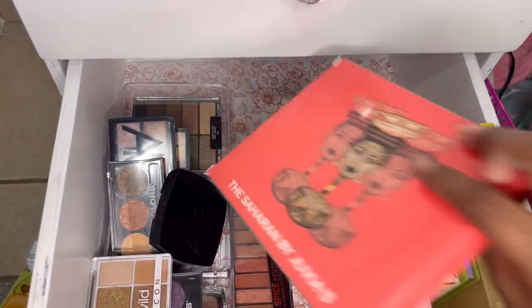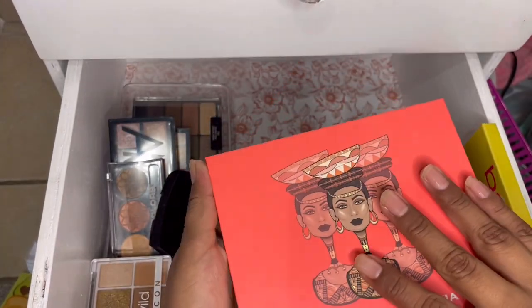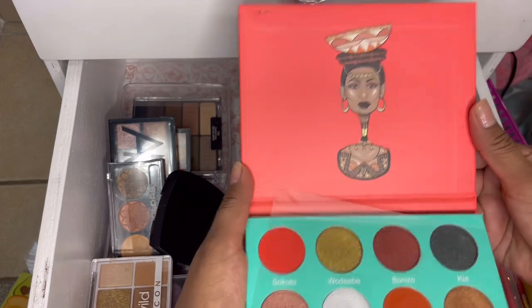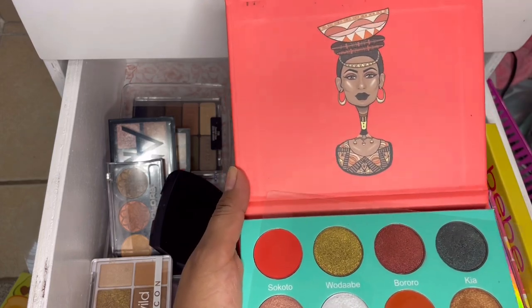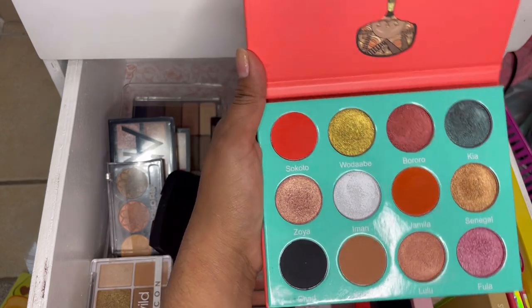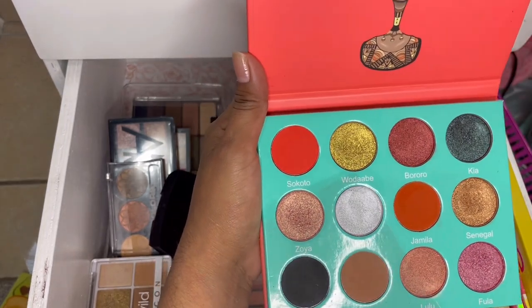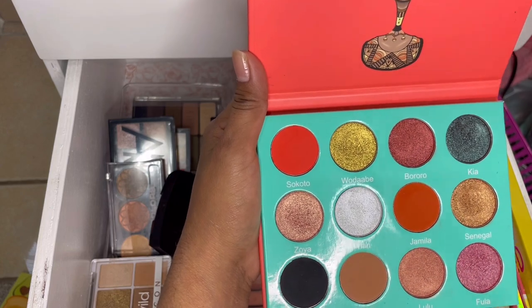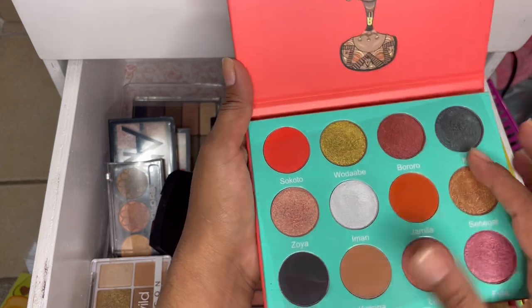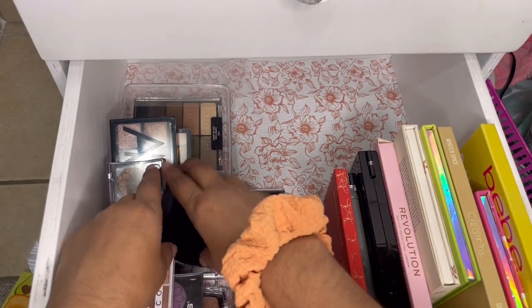Then the last palette from Juvia's is the Saharan. I actually got this in a bundle, and I got most of them together. I think maybe just not the Warrior. I got that one separately, but the rest I got in a bundle. They have really good sales. What is this one called? This one is the Saharan. Beautiful color right there. That's my favorite shade from this palette. So yes, really love the shimmers from them. Then right here I have my smaller palettes.